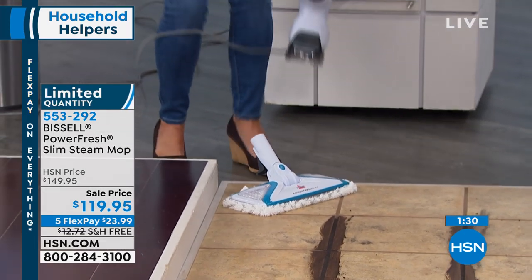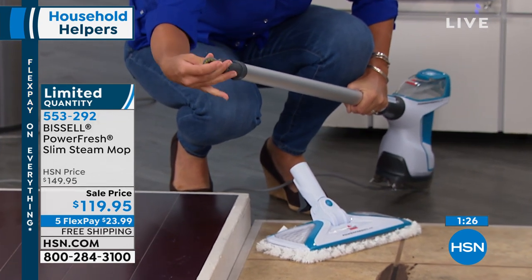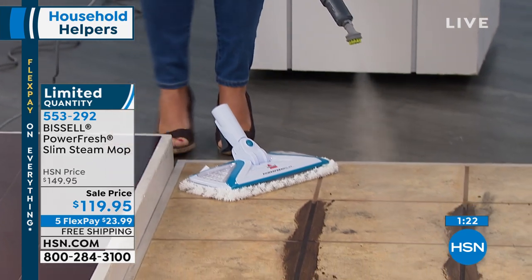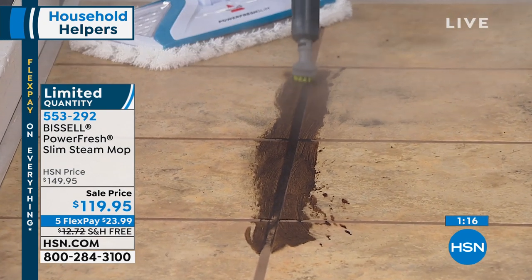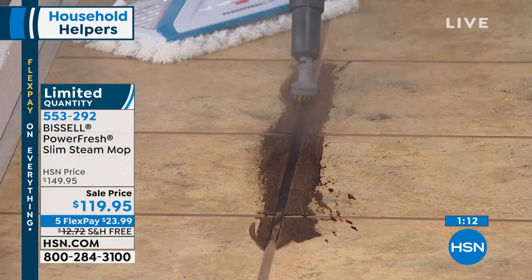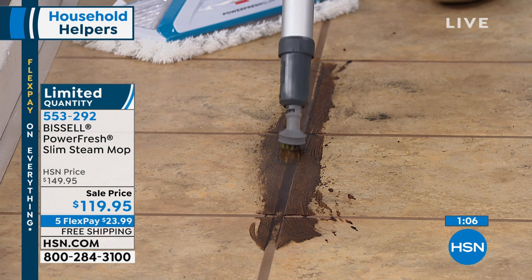You pull it off, and so now we're just gonna take, and you can do any of the brushes that you want here, so you're just gonna twist this on. Now I've got my grout brush. Remember, this is just steam, so you're just adding water, but ready, here we go, into the grout. Look at how it gets into all of those hard to reach places down here. You'd have to be on your hands and knees with a toothbrush, but now you're blasting it away.